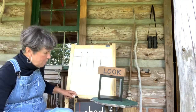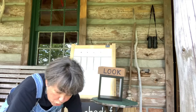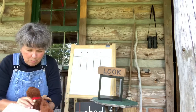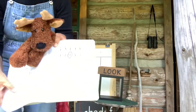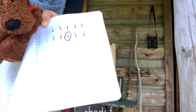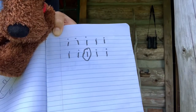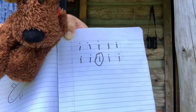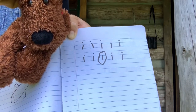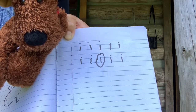Would you like me to show them, Iris? Oh, you want to show them? Okay, here, you help hold the book. I'll help you hold the book. You bumped the camera, Iris. That's okay. Very nice job. I bet some of theirs look just as nice as yours.